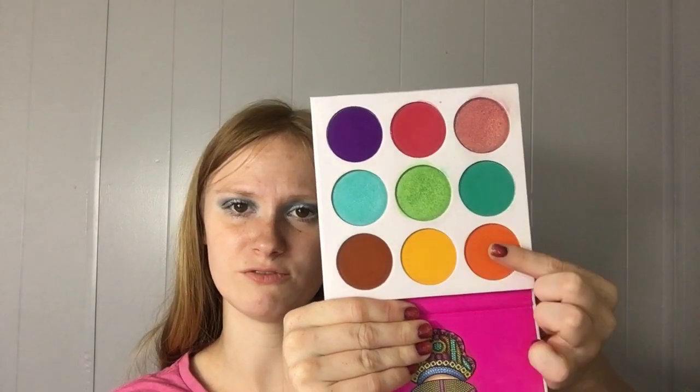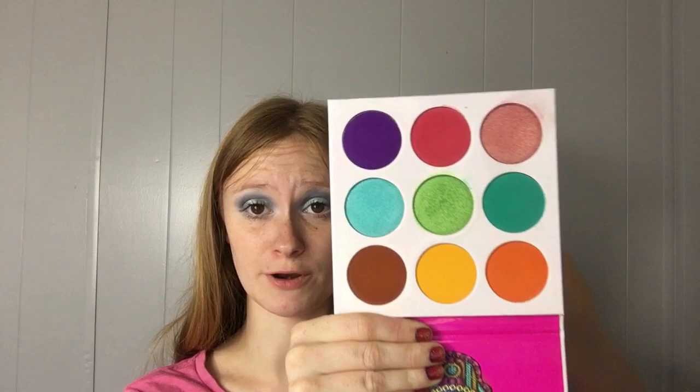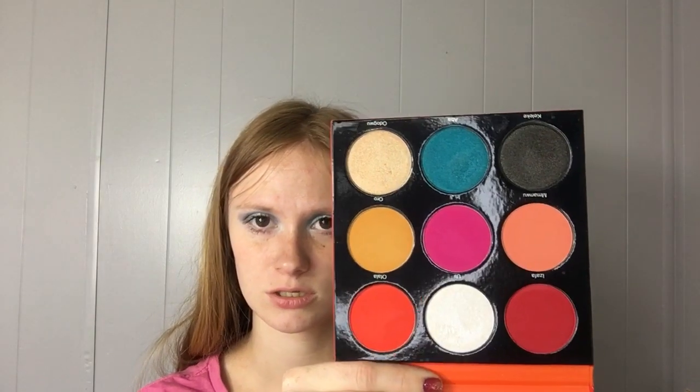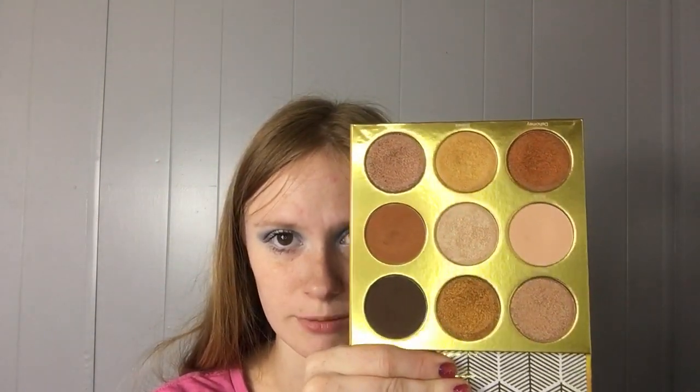Again, the bigger pans. This is the Zulu, which is probably my least favorite. I don't like the formula in their color mattes. But the shimmers are phenomenal. Alright, the Festival, which is a unique color story. It's more kind of dark, with those colors. And then this is the Warrior, which is, I love this palette.